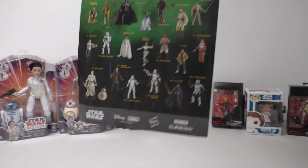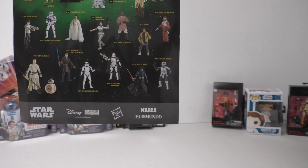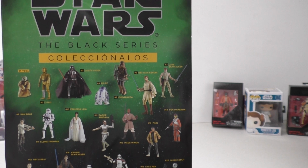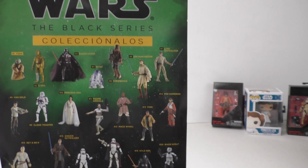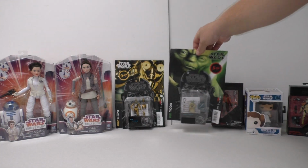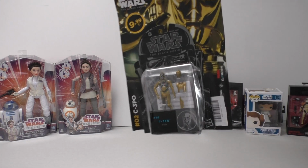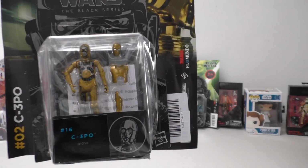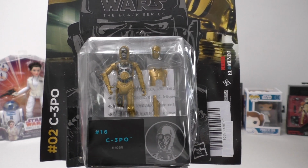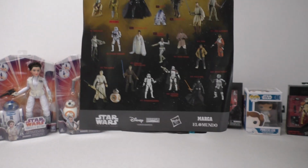And the back of the card shows something that here in the UK we would absolutely love if they did: the figure sheets and the posters, the checklists. Wouldn't they be awesome if they still did those? Yeah, but unfortunately they don't. I'm guessing for Hasbro it's just more expense that they don't want. So I'm not going to bash Hasbro, I do enough of that already.